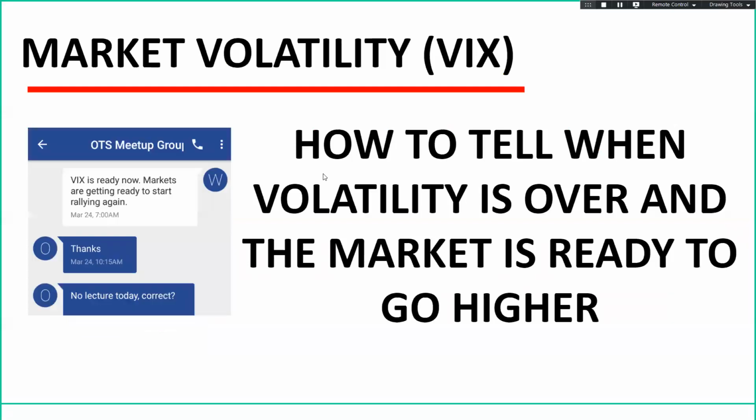And likewise, when the market was getting ready to start heading higher, remember when the VIX was very, very volatile? I want you guys to take a look at this. This is March 24th, when I sent this text and I said, the VIX is ready now. Not it could be ready, not I hope it's ready or I think it's ready. This is where we try to separate ourselves by not staying on the fence. It's either a yes or no, because you either see it or you don't see it. Once you understand the technical analysis that matters, it's not about guessing anymore.